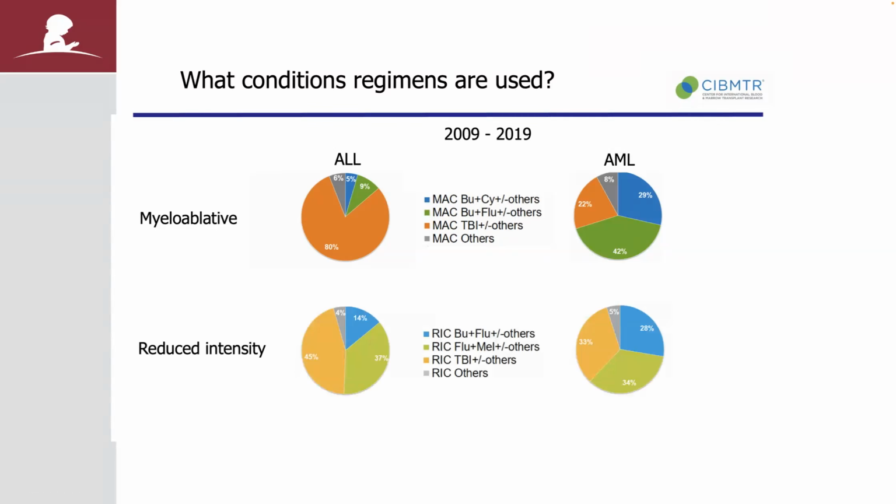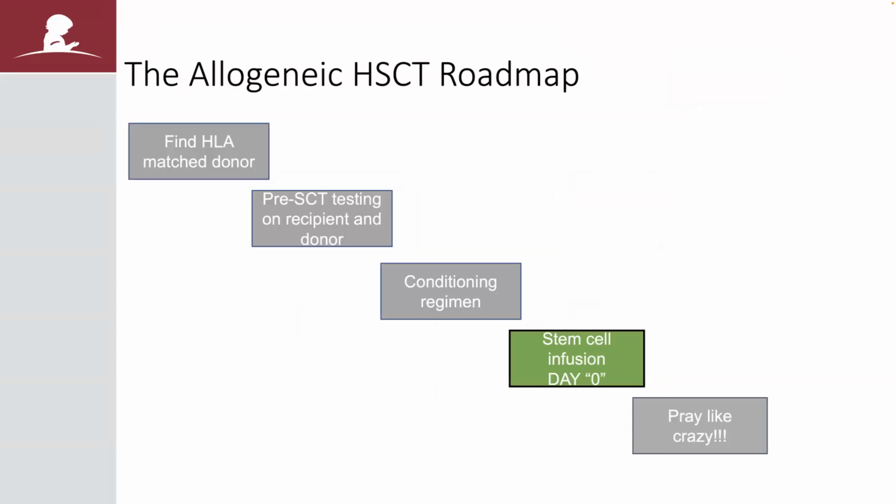For the reduced intensity, again, it's also busulfan and TBI based. The only difference between myeloablative and reduced intensity is the dose. For busulfan, if you give more than 9 milligrams per kilogram, it is myeloablative. If you give less, then it is reduced intensity. For TBI, if you give more than 8 grays, whether it's fractionated or not, it is myeloablative. If you give less, it is reduced intensity. So these are the two types we do.